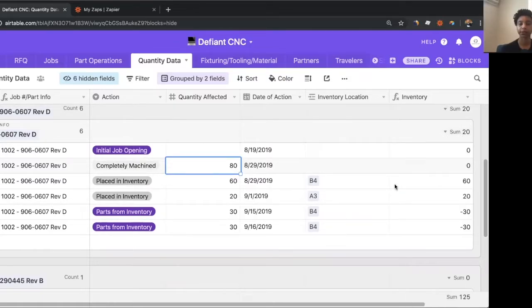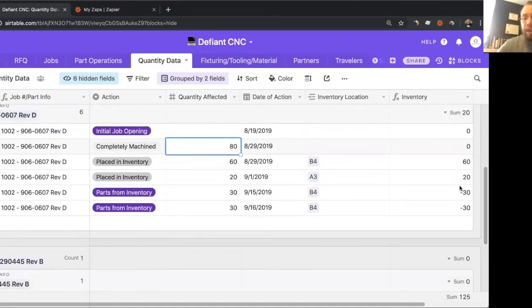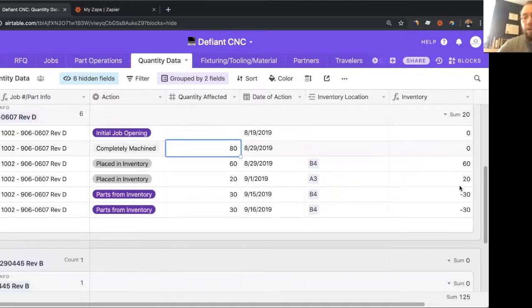Okay. So if it's repeat orders and this particular customer is calling for more of the same, we can look and say, okay, we still have 20 in inventory. So if they ordered 100, we might only make 80, 90 more instead of making them all over. Right. Because we would already have some in inventory.